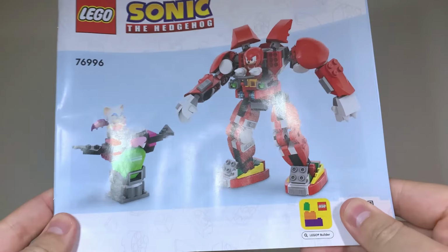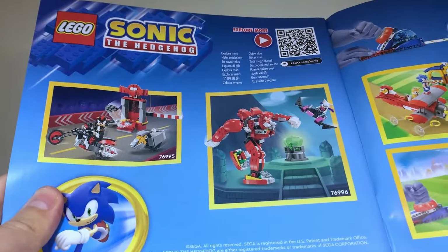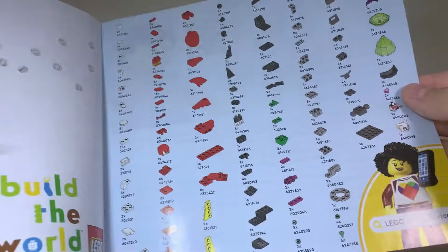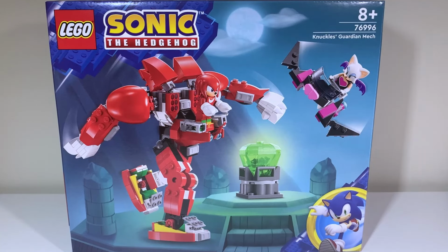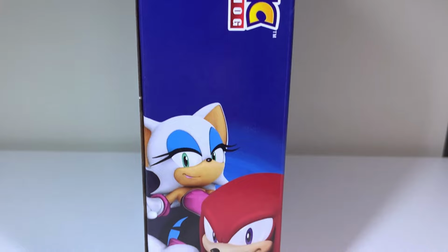The instructions are your standard ones that you see in the usual $40 sets. There's no theming on the inside unfortunately. On the back we've got some images of the set all built up, and then we have images of the 2 January 2024 sets, plus images of the Wave 1 2023 sets, some of which have been covered on this channel already. The box art has Knuckles fending off Rouge as she tries to steal the emerald, and on the spine of the box we've got some really cool game art of our two characters here.